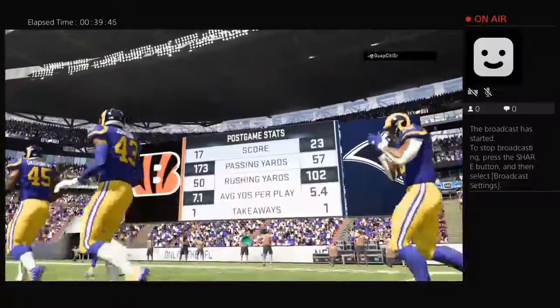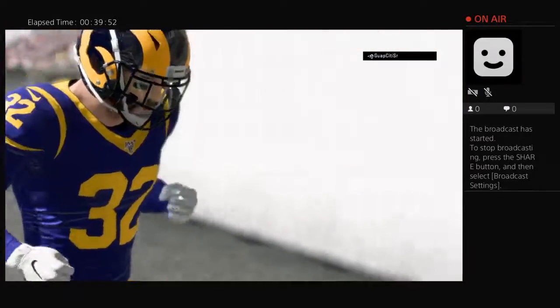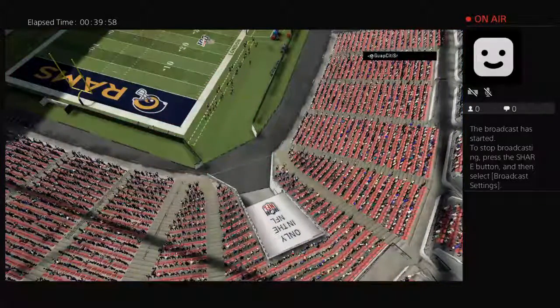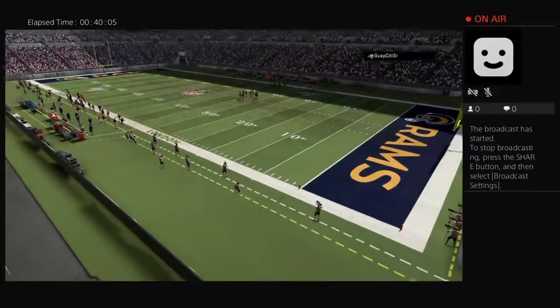So for Los Angeles, the win means they'll finish the first half at a respectable 5-3 record. And now it's off to Heathrow as they get set to fly back to the U.S. in a couple hours. Meanwhile, for the Bengals, they'll fall to 5-3 with a loss. And they'll take this loss into the bye as they'll be back in action in Week 10.